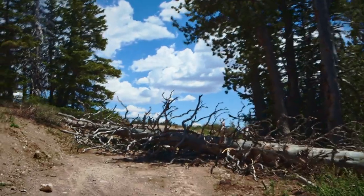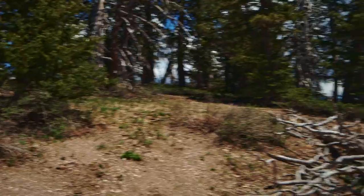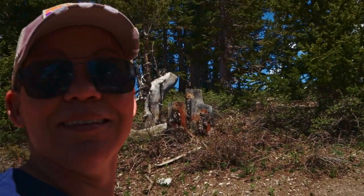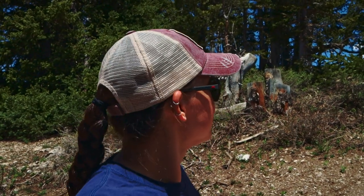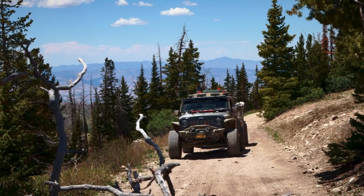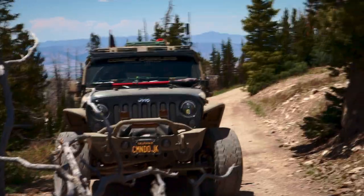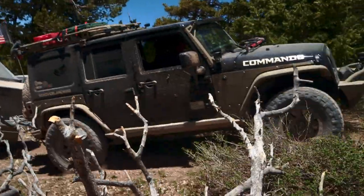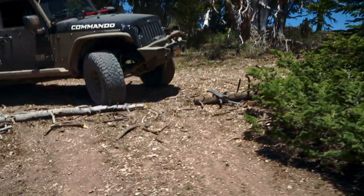Obstacle number two, tree. I don't like the idea of going around, but it may be the only choice we have because I don't have a saw to cut that. If it's not one thing, it's another, right? It's an adventure. That's right. Okay. All right. We got this. Bring it on. Cut it hard.